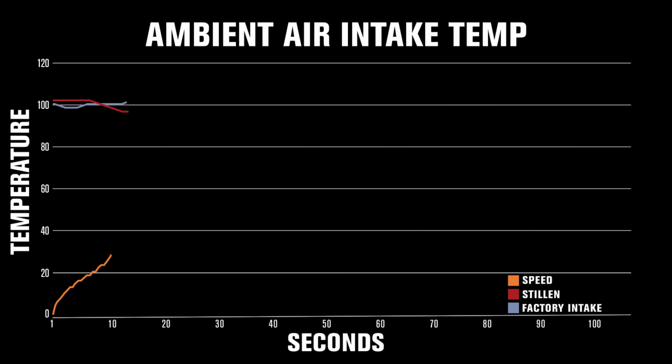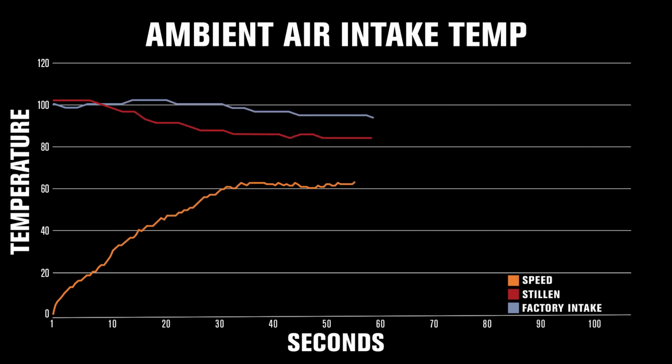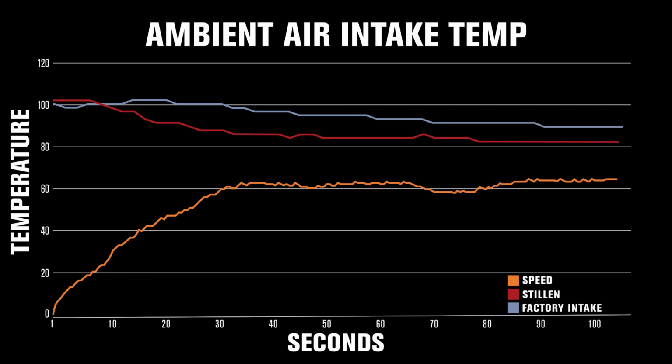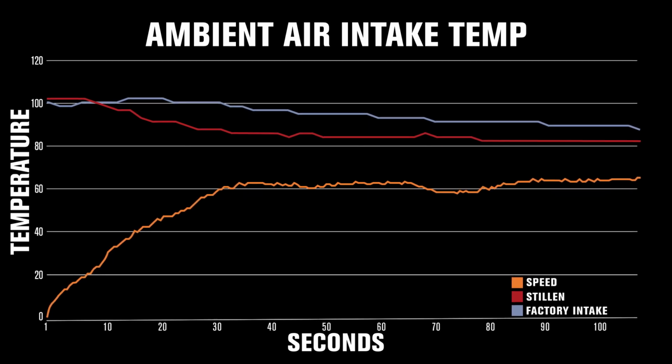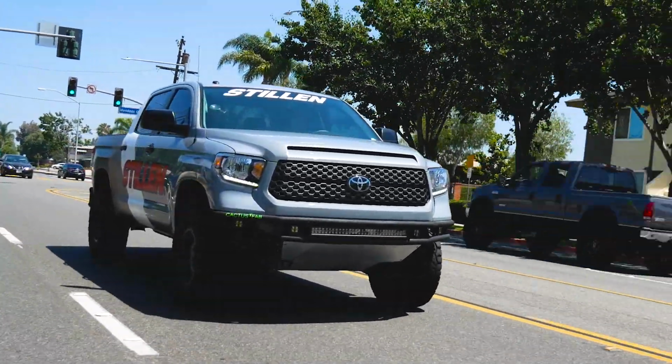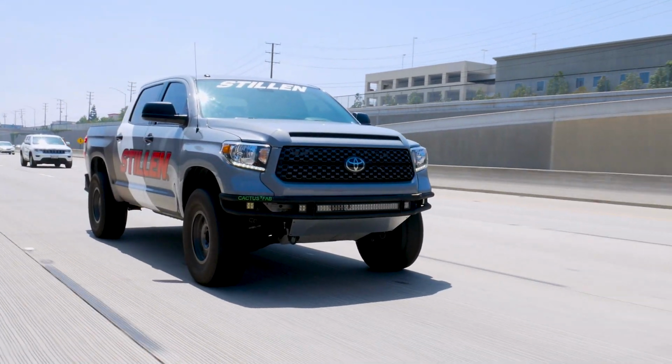The end result is that the TruPower cold air intake by Stillen achieved ambient air intake temperatures nearly 60 seconds before the factory air intake was within 5 degrees of ambient. By reducing intake air temperatures, we are improving horsepower, torque, fuel efficiency, vehicle longevity, and allowing the engine to operate more efficiently overall.